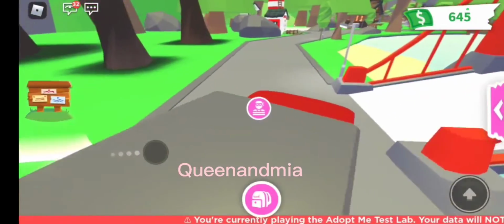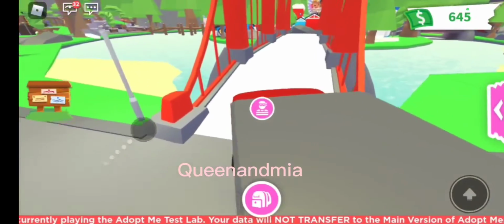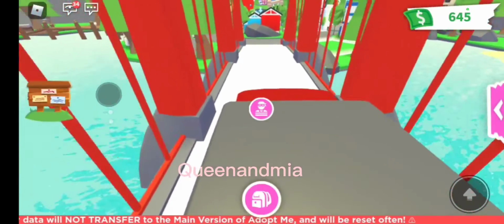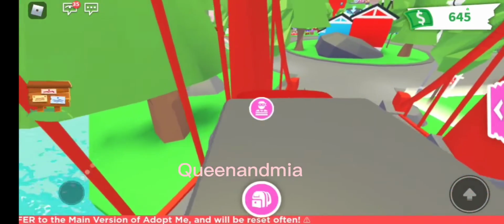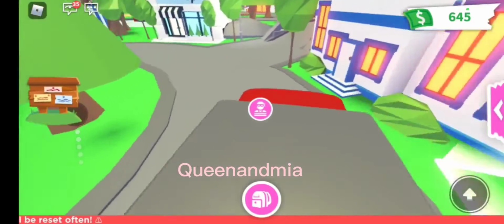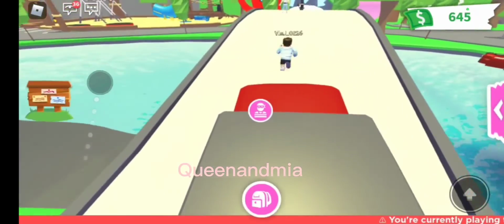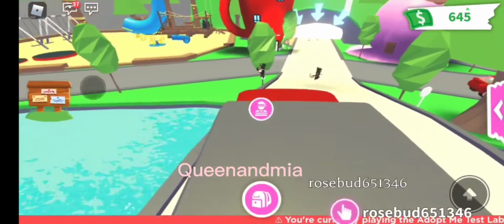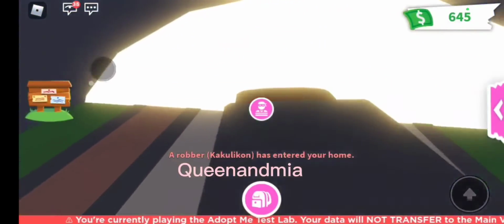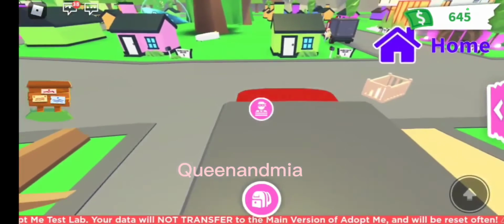No, but it actually lets you know if it's a robber or not. Oh, wow. Because it says criminal. No, I think it says robber, and then it will say has entered your home. Trying to go as fast as I came to my house, because they trying to take all my stuff. Oh, another one. A robber. Another one entered my house just a bit.